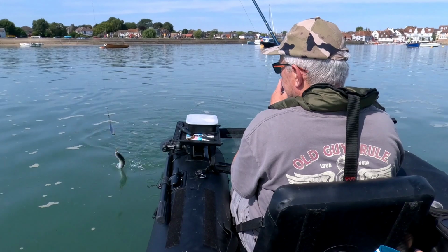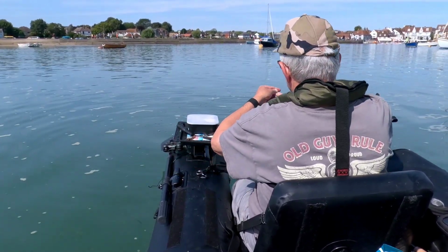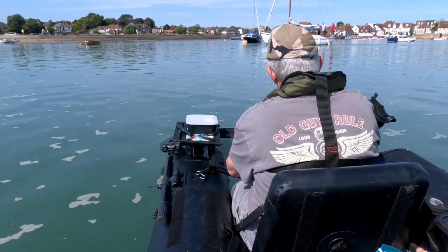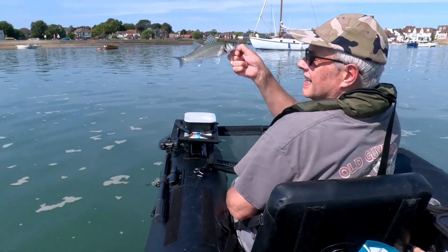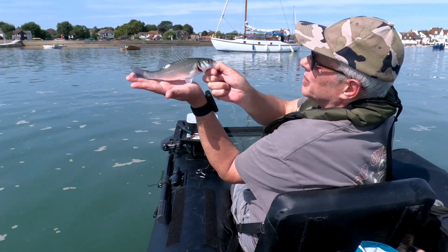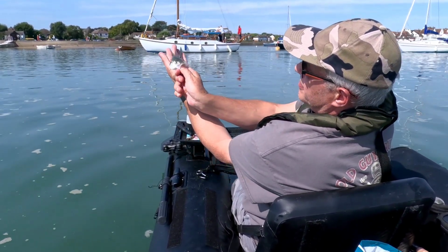Certainly you can't beat a spoon. I know they're small at the moment. There we go. Getting bigger. Just a little bit. Beautiful fish. Unbelievably beautiful fish, aren't they? Silver bars. Big mouth on them.